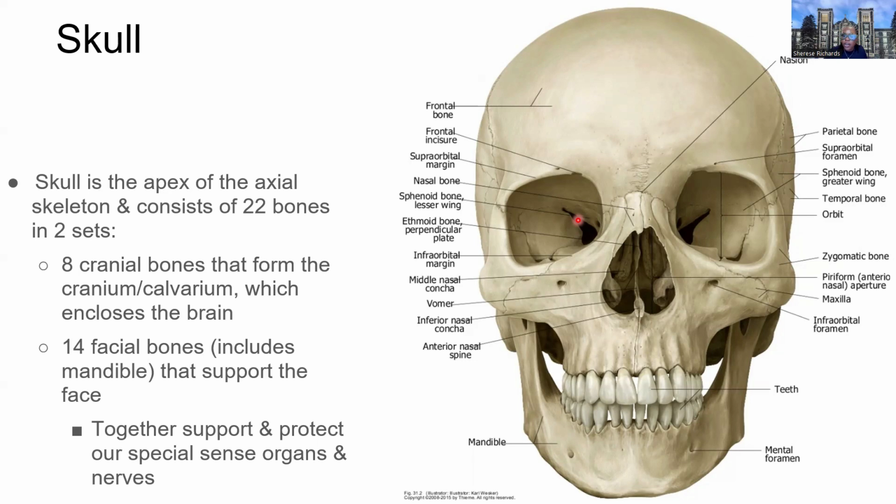Now, the others are the facial bones, and there are 14 of these, including the mandible, which forms the jaw. Together these give the face its structure and support, including the oral cavity and the nasal cavity, maintaining those openings. This is really important for our sensory organs and a lot of the nervous structures that are communicating with the eyes, the ears, the nose, etc.